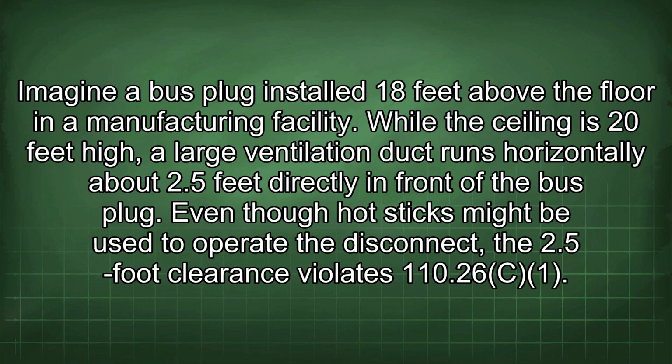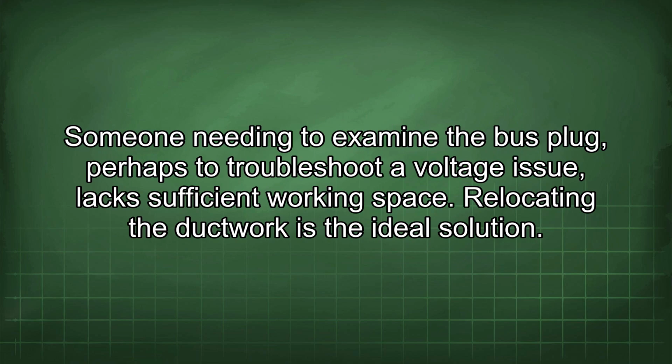Imagine a bus plug installed 18 feet above the floor in a manufacturing facility. While the ceiling is 20 feet high, a large ventilation duct runs horizontally about 2.5 feet directly in front of the bus plug. Even though hot sticks might be used to operate the disconnect, the 2.5-foot clearance violates 110.26. Someone needing to examine the bus plug, perhaps to troubleshoot a voltage issue, lacks sufficient working space. Relocating the ductwork is the ideal solution.